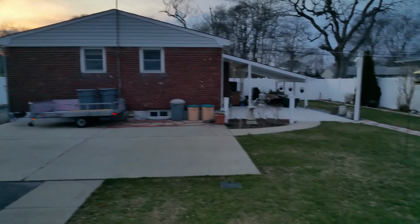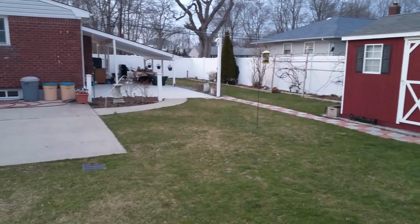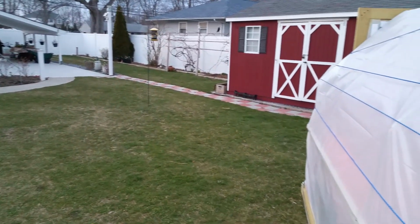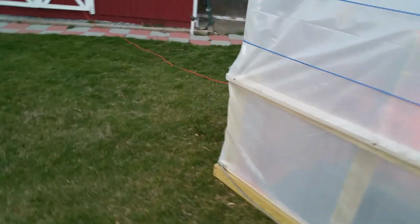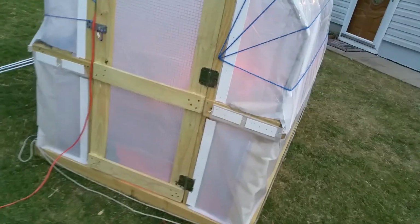So that's it from Oakdale on Long Island, New York. It's getting a little windy, a little chilly. I'm heading inside. I think the greenhouse will survive. And I hope everything is going to take off and things germinate kind of quickly and get me a second chance at my first set of seeds for the season.